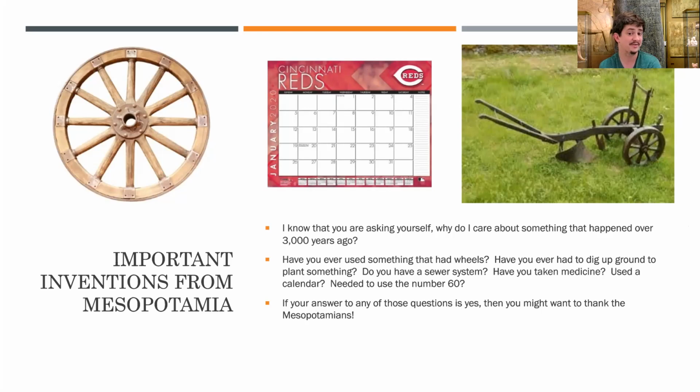If you've used a calendar recently to keep track of your life, thank the Mesopotamians. If you've taken any medicine, you can thank the Mesopotamians for developing the process of finding new medicines. So they developed all these different items that we use in some form on a daily basis, and we probably don't even think about. A lot of what we use today can be traced back to Mesopotamians.